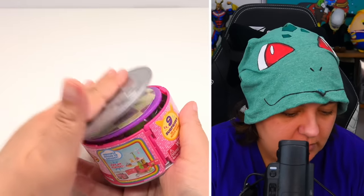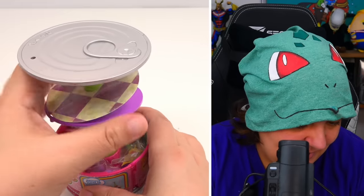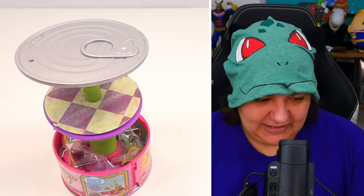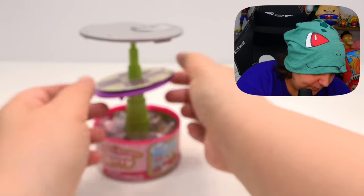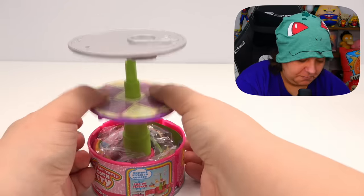Oh, oh. Okay, interesting. Oh, okay. So the carpet already comes here. Let's get a different angle. And it does pop out a little bit. We get a kind of carpet. I don't know.